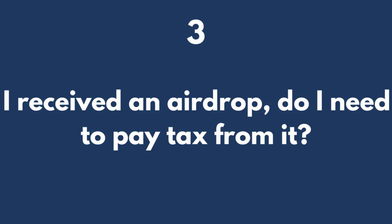I received an airdrop. Do I need to pay tax on it? The airdrop itself is not taxable as it is in crypto. But if you later sell this airdrop to fiat currencies, you need to pay tax.